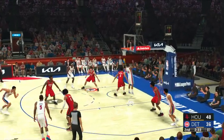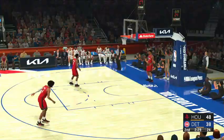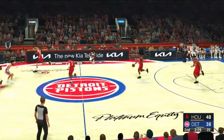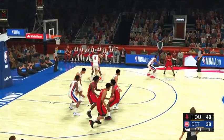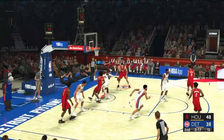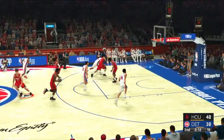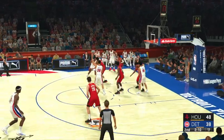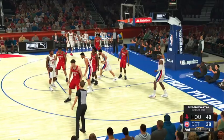Back to Bay. Uses the glass to finish the layup. Bay's got 4 points in the quarter. You know, coaches will take possessions like that all day long. Phenomenal use of the screen there. Martin kicks to Green. And some nice passing there by Houston. One-on-one fast break. Martin against Bay. And there's the whistle. 3-second violation.